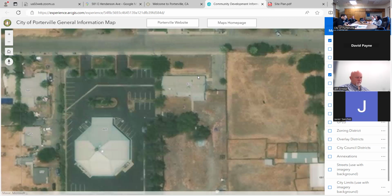So for the whole SB9 thing, that's what I had suggested at first, because I did talk to them in the beginning. And then we weren't sure if that would apply to this property, if they're going to be splitting it for the purpose of a church and a single family residence. Would there have to be a single family residence on the other lot that's created?